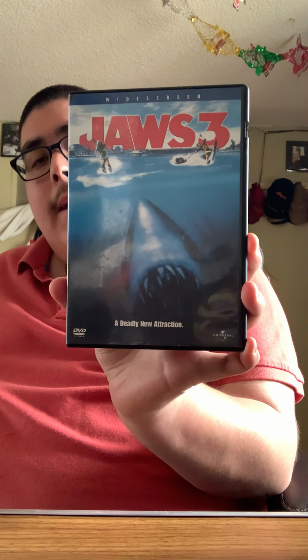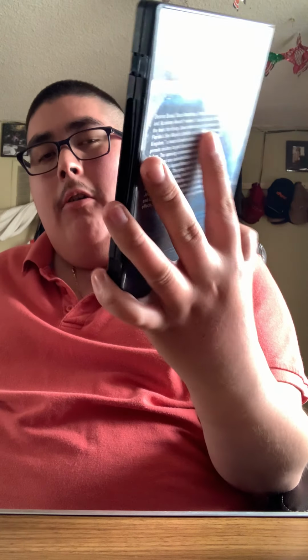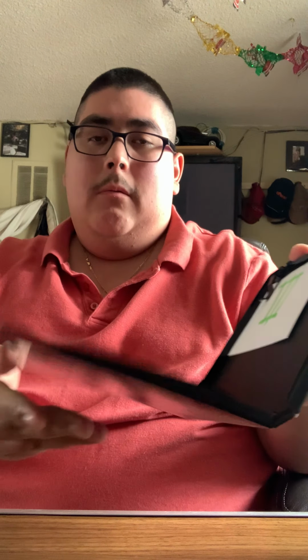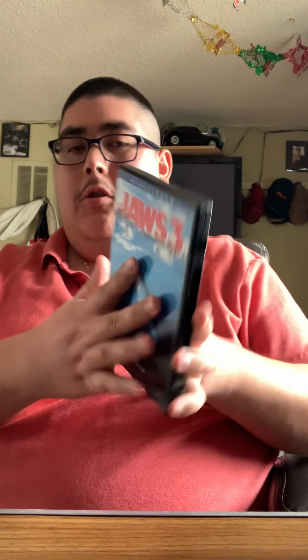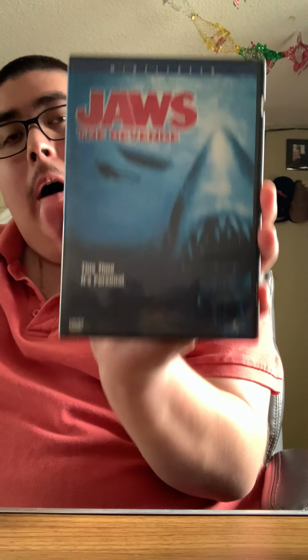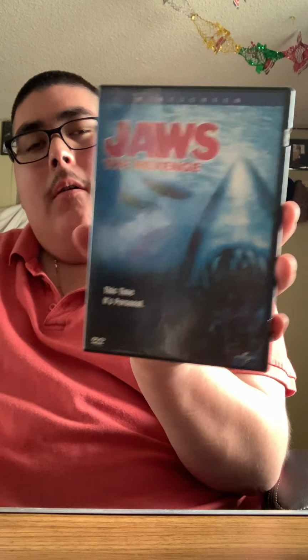Jaws 2, then Jaws 3, or Jaws 3D. This came out in the 80s. A deadly new attraction. Front, the side, and the back. And then finally, probably the worst sequel ever made, also from the 80s, Jaws 4, The Revenge. This time it's personal. Front, side, and the back.